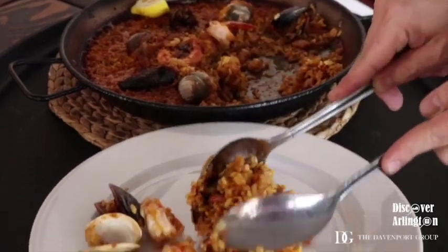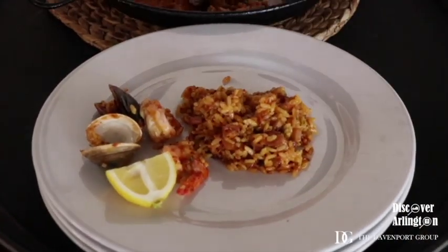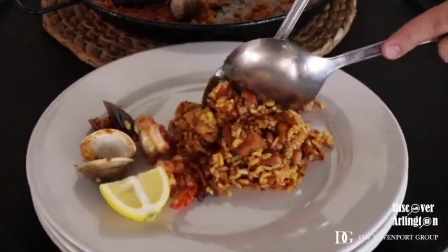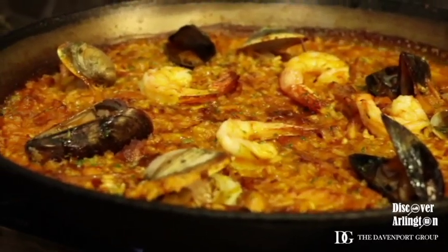What is one of the most popular dishes that you make here? I would say probably paella and cochinillo are the two most popular dishes. Paella is a traditional dish from Valencia, which is made with rice. We have different variations. The most popular is the seafood one, and cochinillo, people love it. Cochinillo is a roasted suckling pig. That's awesome. So let's head back to the kitchen and check it out. Let's go.